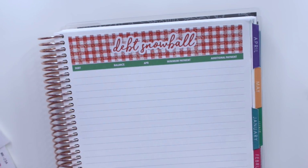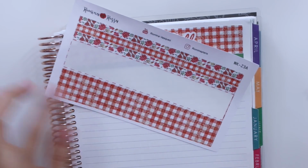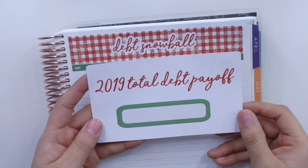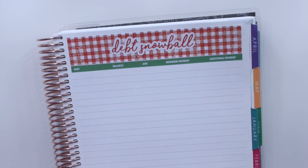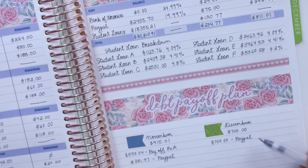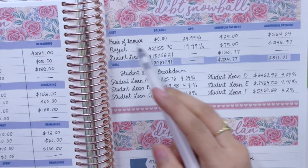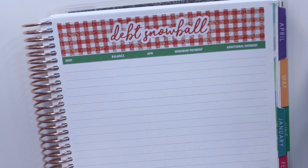It's been really crazy. If you guys don't know, I'm using my debt snowball tracker as well as my washi sheet from my shop, and I even made this sheet for myself because I definitely want to put the grand total for all the debt that I've paid for this past year. But let's see, I had a goal to pay $700 towards my PayPal card because I already did pay off my Bank of America card last month, and I'm happy to say that I was able to make that goal possible as well as add some more to that.